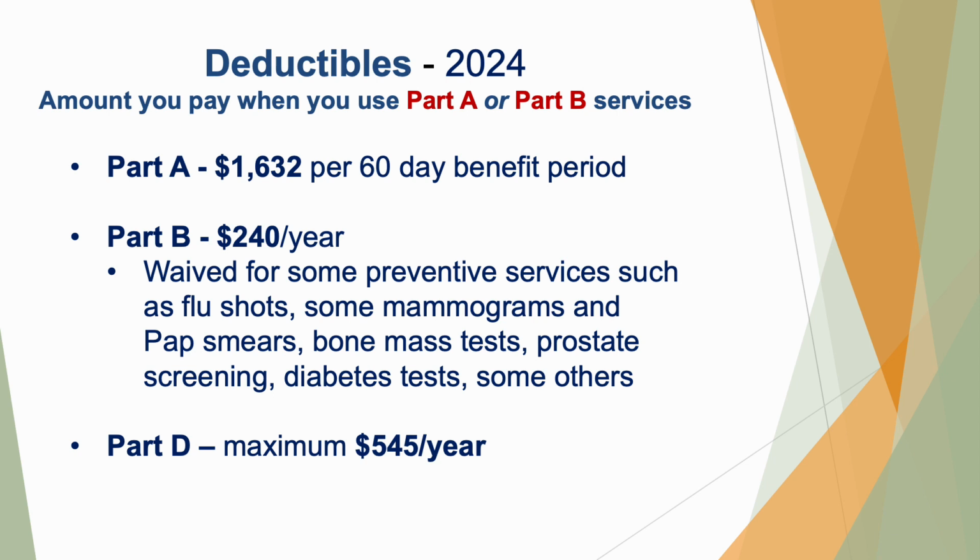If you're in the hospital for 30 days, you would pay that deductible one time. You can receive more than one Part A deductible in a year, depending on how far apart your hospital stays were. So if you were admitted into the hospital in January, say January 5th, and discharged on the 15th, you would have that deductible, the $1,632. If then you were readmitted into the hospital in April, you would have a new Part A deductible because you're in a new benefit period.